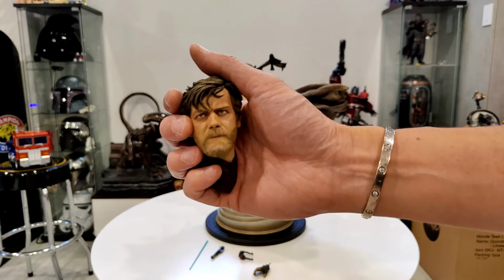Yeah, I'm just hoping they do a Clone Wars Ahsoka in Mythos. I will be all over that. That will be pre-ordered day one. I'd probably get number 1 or number 2 because I'd be on that. But yeah, okay, time to take the camera off the tripod and we're gonna do some close-ups, so stay tuned.